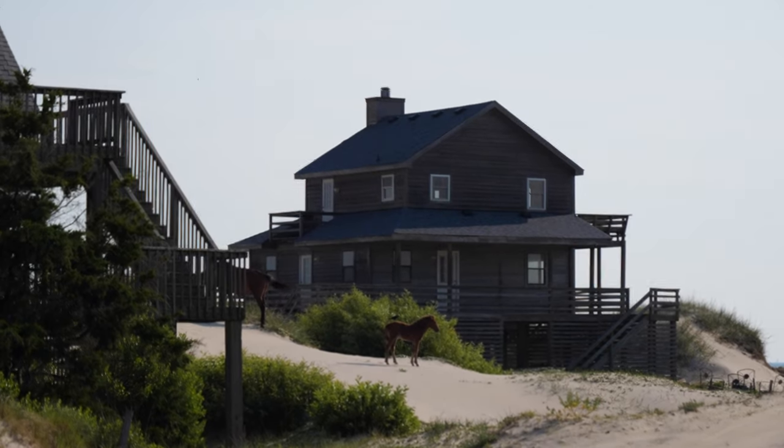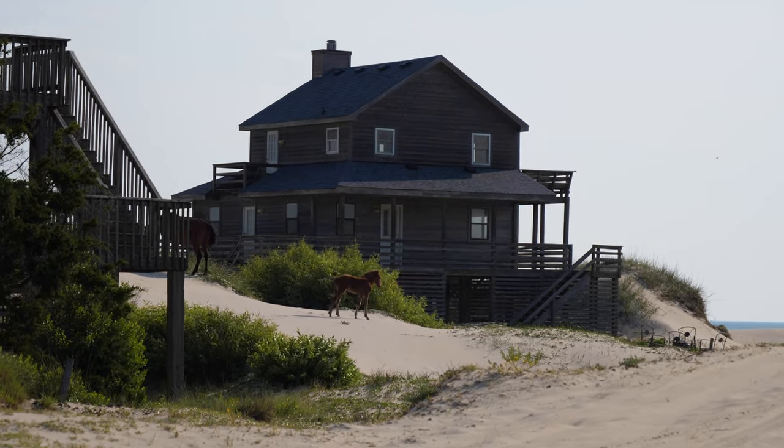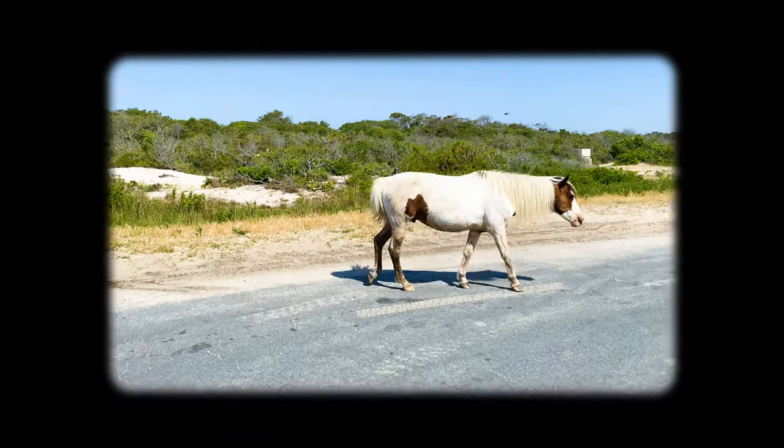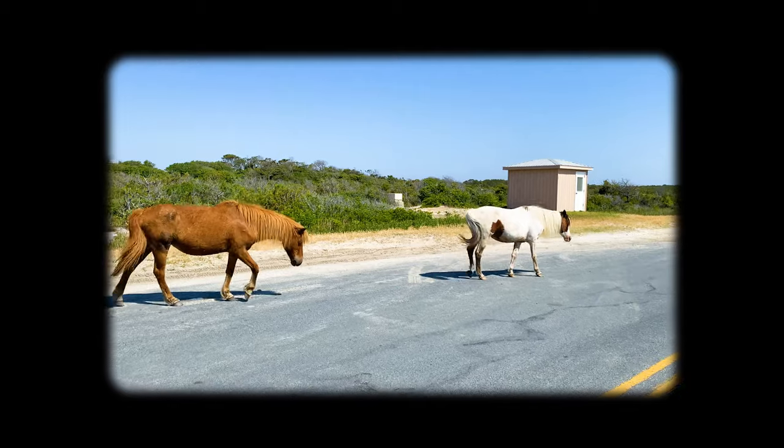We saw so many horses, different colors, and we saw two foals as well. They're so cute. If you had to compare this and Assateague, it's a completely different experience. I feel like the horses here are a little bit more wild. Assateague, I think, is easier to see. You don't need a proper 4x4 vehicle. Here you definitely do, so it feels a little more like an adventure.